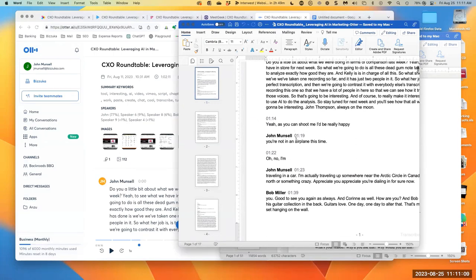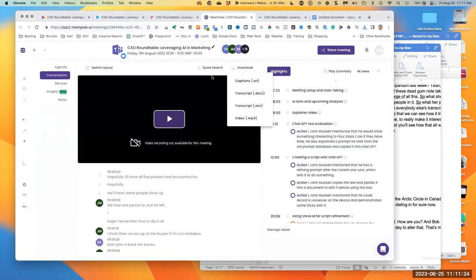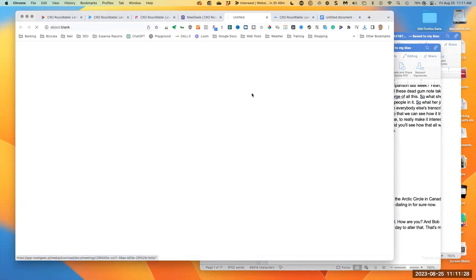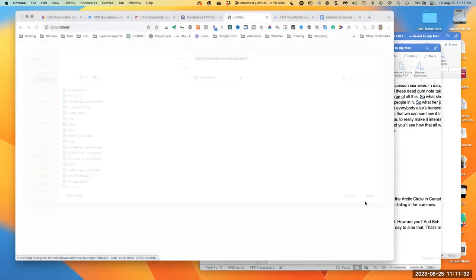But this is where it gets really tricky if you're trying to throw this into another tool to analyze, because the tool has a hard time figuring out who is a speaker and what is content. So not a good way to do that. All right, so let's see. Let's go to MeetGeek in it here.